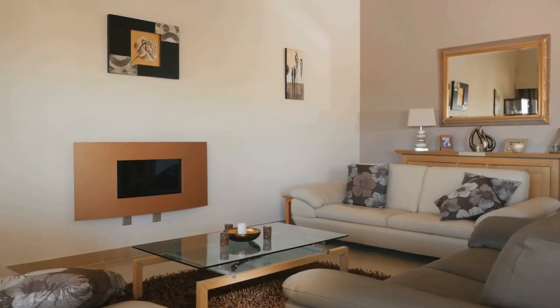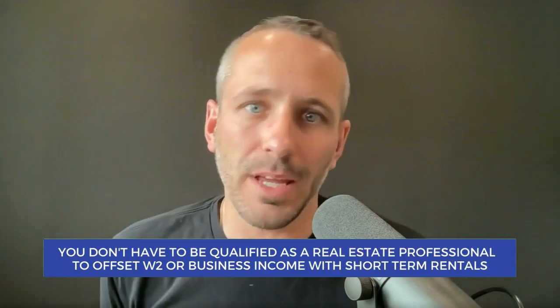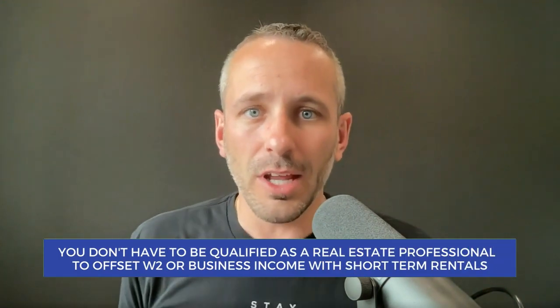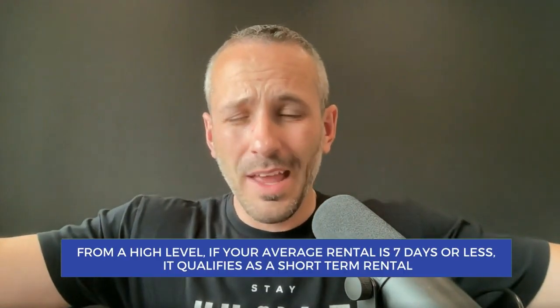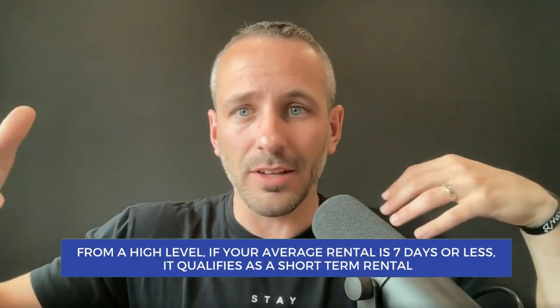There's a lot of activity and a lot of opportunities to do short-term rentals. We just talked about how, under the passive loss rules, you would need to qualify as a real estate professional in order to offset your business income and W-2 income. But there's one loophole, and that is short-term rentals. We can get past that, where we don't have to qualify as a real estate professional in order to offset W-2 or business income. From a high level, if your average rental is 7 days or less, it qualifies as a short-term rental.